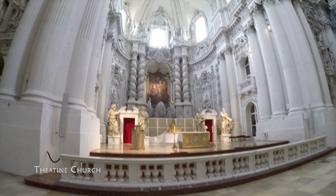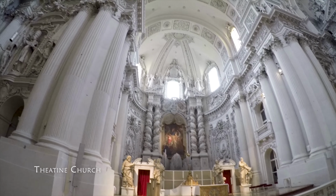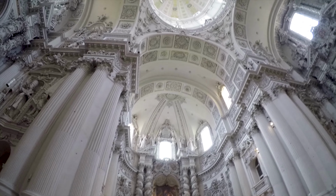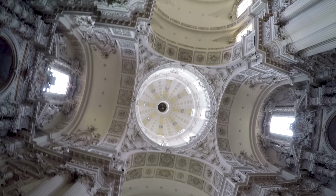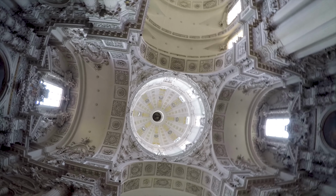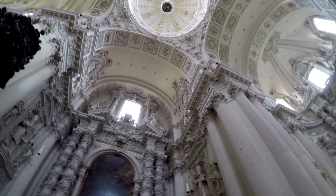So here we are inside the church. It's very, very quiet. It's the middle of the afternoon. Hardly anyone was in here. It's just me and my wife and maybe one or two other people. The acoustics in here are very good, and so I was walking around trying to be as absolutely quiet as possible.